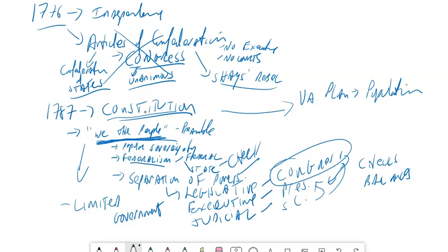The second plan was the New Jersey plan. The New Jersey plan said each state should be equal. All the states are members of this country, so it doesn't matter if you're big or small, each state should have an equal say. New Jersey happened to be one of the least populated states in the country, and so it wanted an equal say with Virginia.